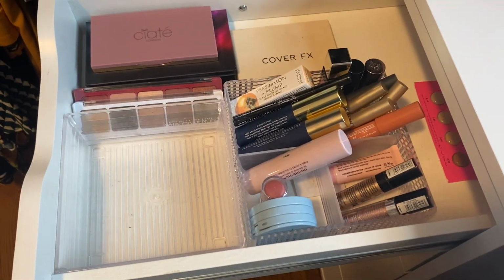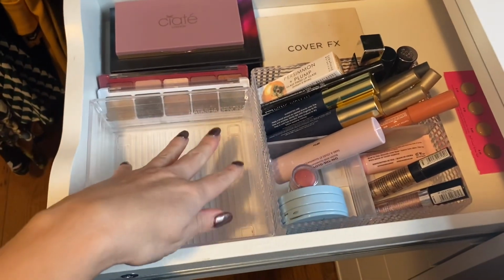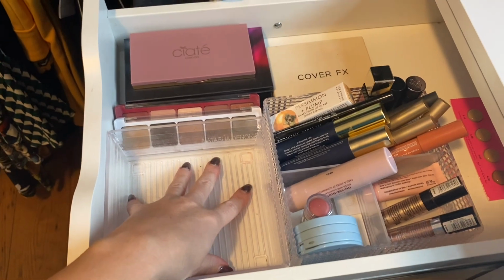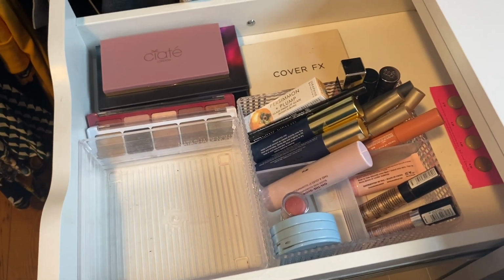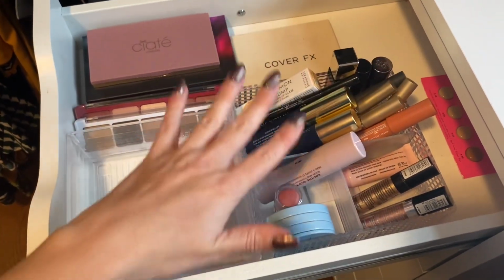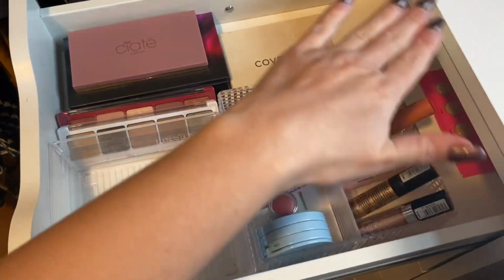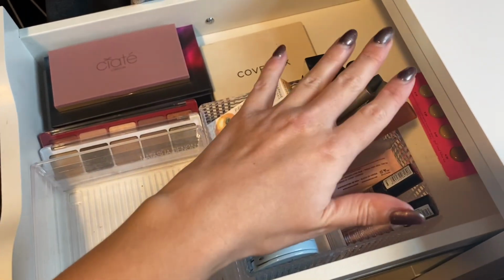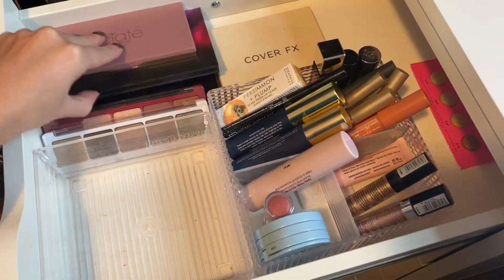Now that I've got everything in here, I think it seems empty because I have this empty project pan container here. But I think this is a good little variety of products to play with. I've got a handful of things that I'm testing. I've got some cream products for the cheeks. I've got some powder products for the cheeks. I've got lots of lip products to mess around with, and a nice little variety of eyeshadow palettes.